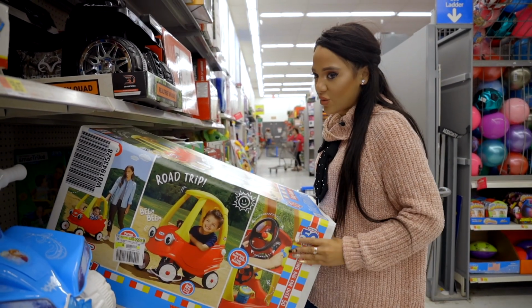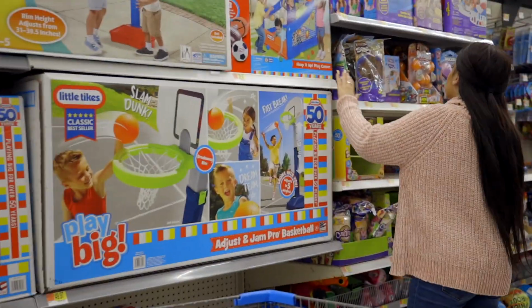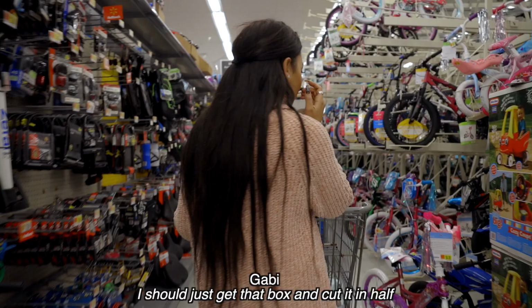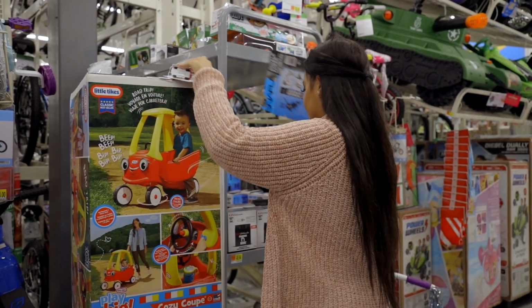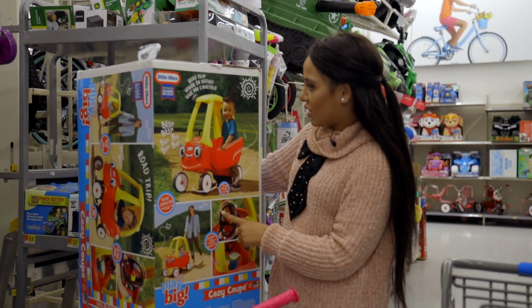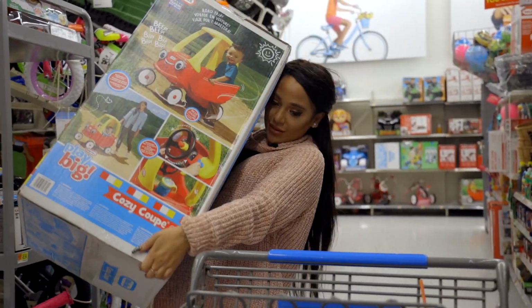But it's like not square. This is an option. I feel like I should just get that box and like cut it in half. Like, all right, I guess this is the box. Does Winter want a beep beep thing? Happy Halloween, Winter. Ugh.